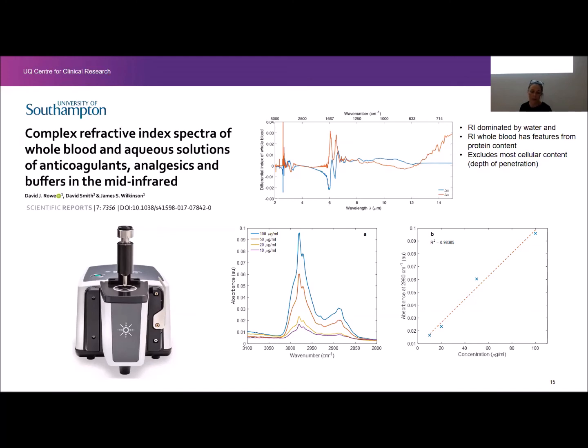This is a group at the University of Southampton, which I'm working with and enjoying collaborating with. What they're looking at using is refractive index, so Fourier transform infrared, to measure blood concentrations bedside. It's quite large on that big screen, but it's actually only a small device, about 20 to 30 centimetres, so it could sit bedside.